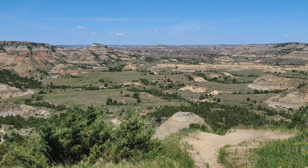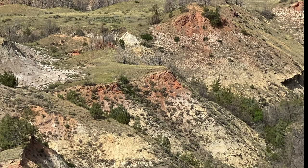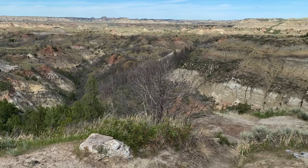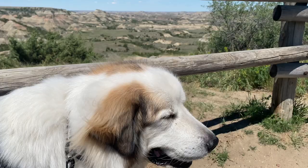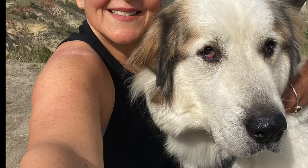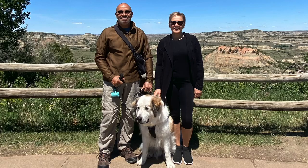Tracing the rim of the Badlands, these colorful layers of rock make up the Painted Canyon. Art in nature. It's stunning. How beautiful is that? It looks like it's painted. A Christmas card shot. Look this way, Abraham.